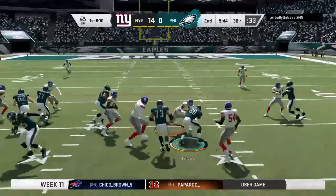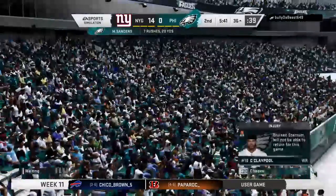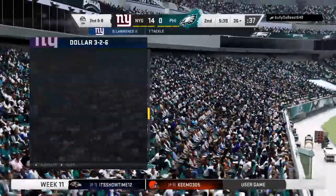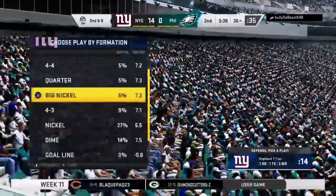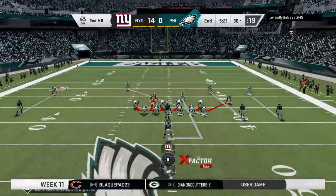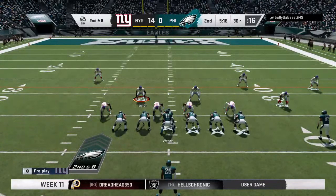On 1st and 10, it's Sanders. And he'll take this one down to the 36. 2 yards on the pickup there. It'll be 2nd and 8. They tried a quick hitter inside, but that one was swallowed up because what they're hoping, those big defensive linemen will take the bait and move laterally and open up a crease that they can run through. Didn't happen on that play.